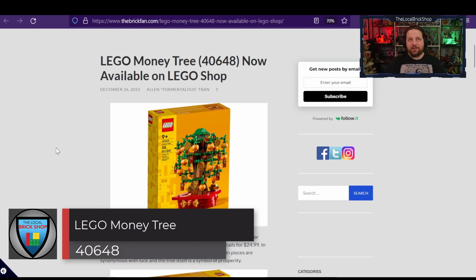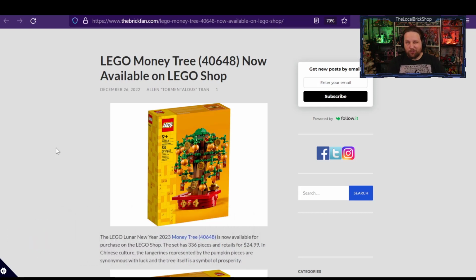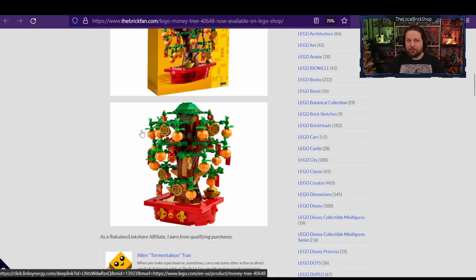Also released was the Money Tree. We've taken a look at this before, but now it is officially released as of December 25th. You can go ahead and order one of these, coming in at $24.99, $34.99 Canadian. The set is absolutely fantastic. If you don't like it for what it is, which is an adorable little set, it is an amazing parts pack. You get the foliage, you get the brown pieces to make the trunk, you get 20 pumpkins, I believe it's 10 coins and 14 envelopes, all printed, no stickers. Great little set. So go ahead, treat yourself, order yourself a tree. Brings good luck.